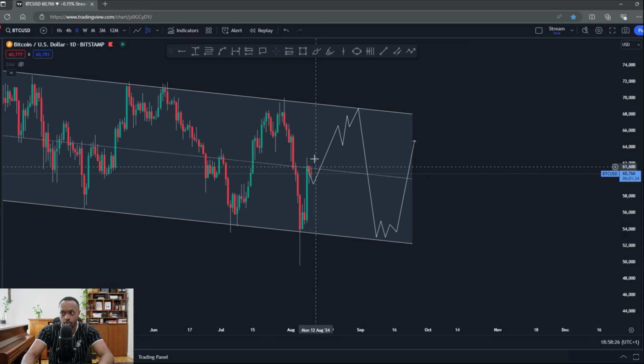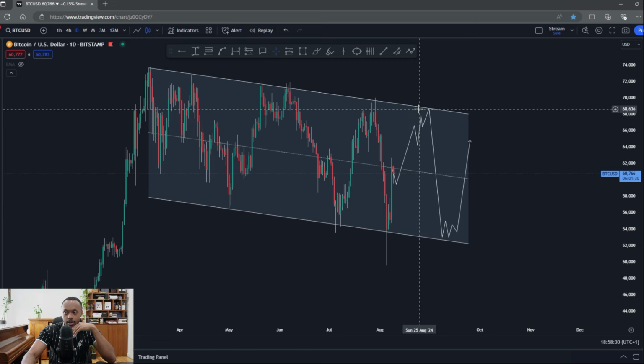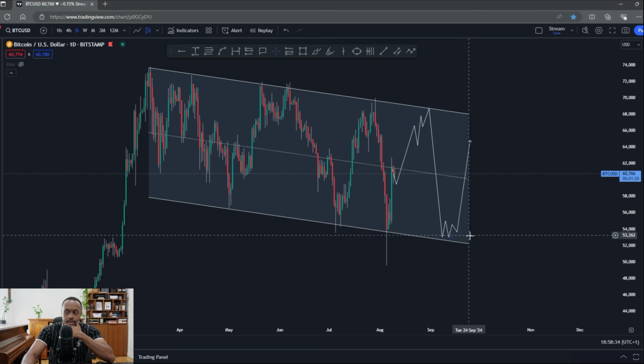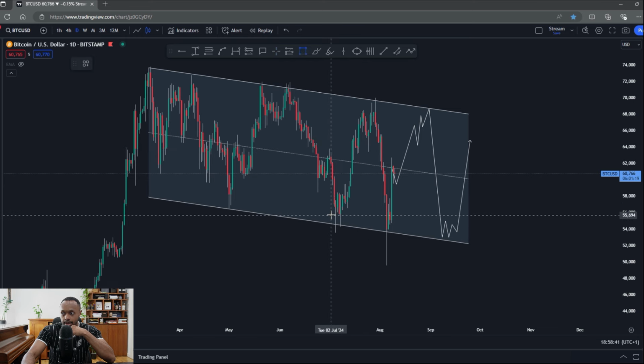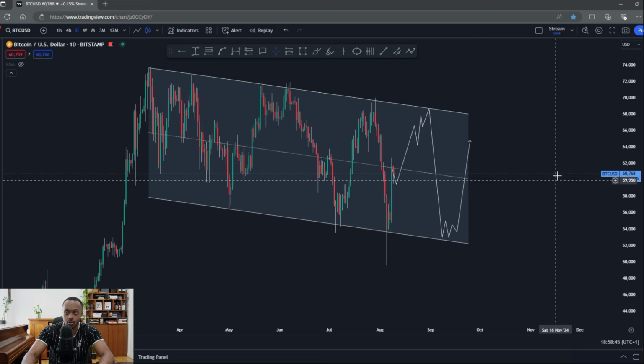Nice rejection at the low, but if we see that momentum take us higher, if you are short bias, this is where you're looking for your entries around the 68, 70k mark, and looking for that swing back to the low. And of course, vice versa with the buys, you're looking for price to come back to support. A lot of rejection in this area. This is where you're looking to position yourself long and hopefully catch another swing to the upside.